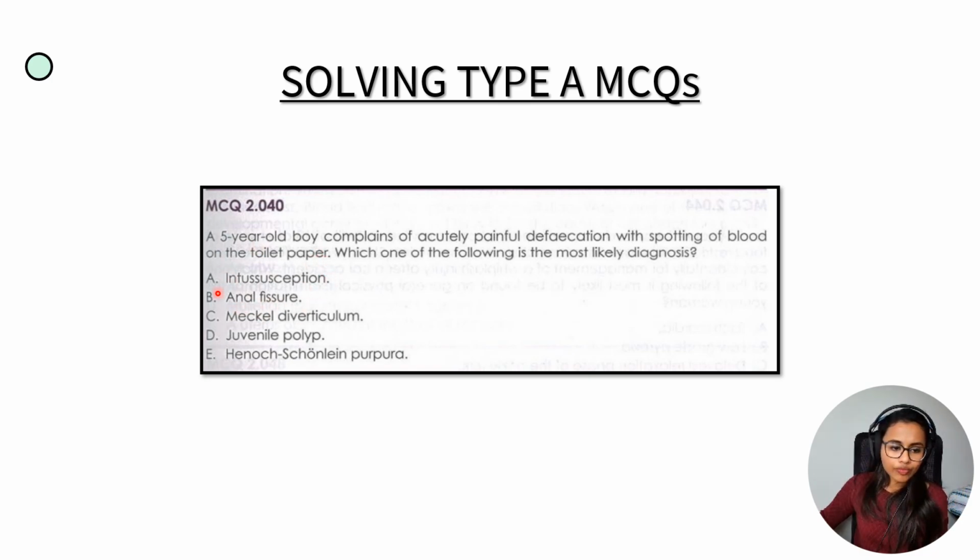Obviously, with this question giving the answer of anal fissure, you have to read and study about anal fissure. Meckel's diverticulum: you can read through the presentation, the investigations and the treatment you need to do if you get diagnosed with Meckel's diverticulum. Similarly, juvenile polyp, and also read through Henoch-Schonlein purpura. That's how we do A-type MCQ questions. You need to rule out each option and find the most appropriate option that can come as the answer in that question, and make sure you learn about every other option also, because that will make your job easy when you're solving other MCQs.